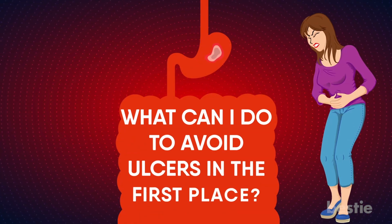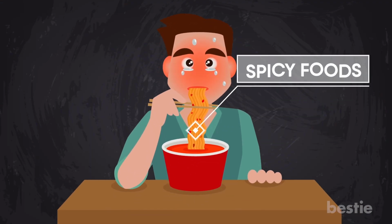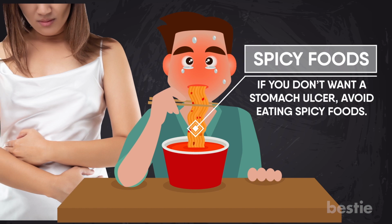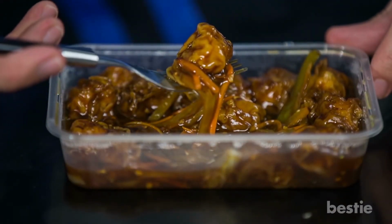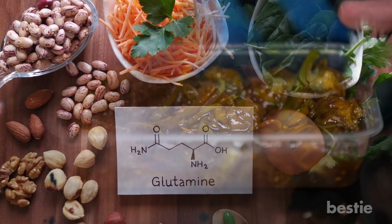What can I do to avoid ulcers in the first place? If you don't want a stomach ulcer, avoid eating spicy foods. It won't irritate your stomach as much. Now, your diet overall can't cause you to get ulcers, but there are certain foods you can eat to avoid them. And I'm not just talking about things with glutamine.